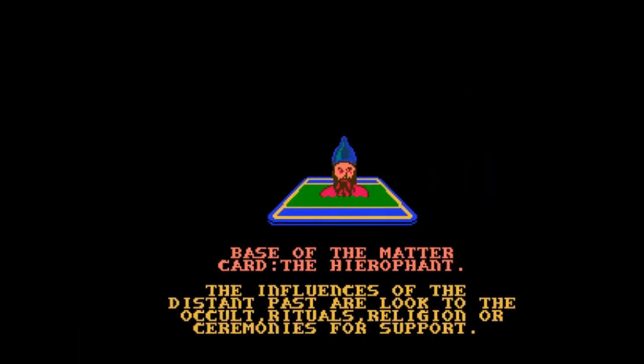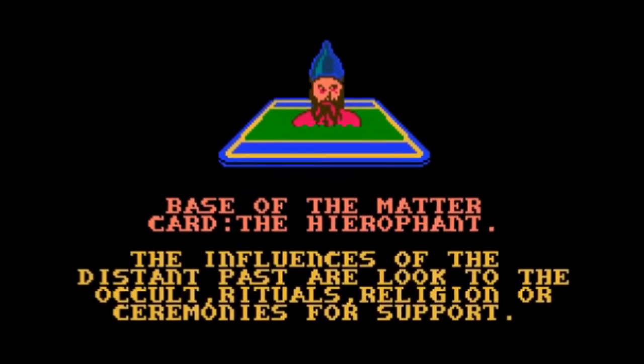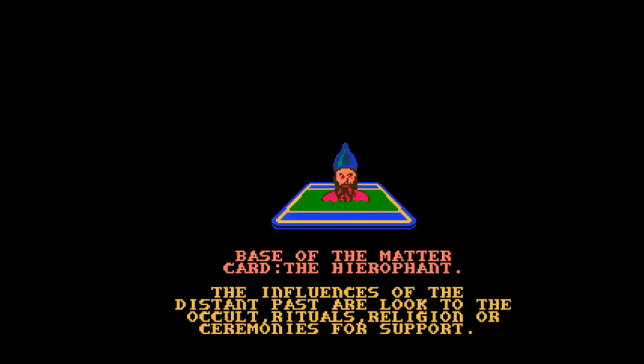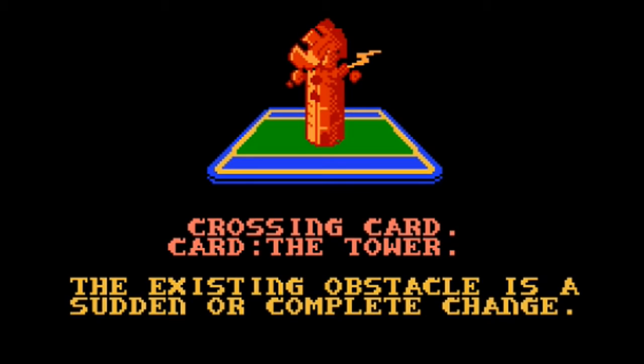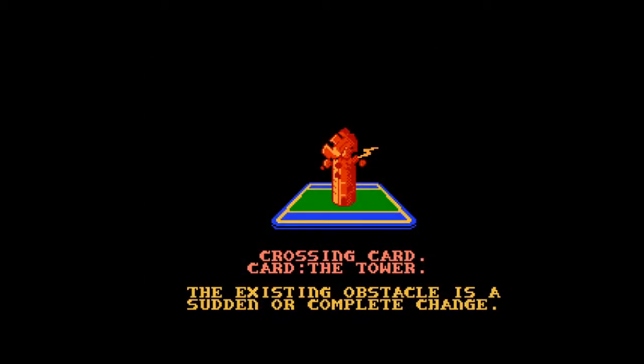The influences of the distant past are looked to the occult rituals, religion, or ceremonies for support? Oh my god. This game really is possessed. What have I done? Next card. The existing obstacle is a sudden or complete change. Yeah, like my NES becoming possessed? Yeah, that's a pretty sudden change.